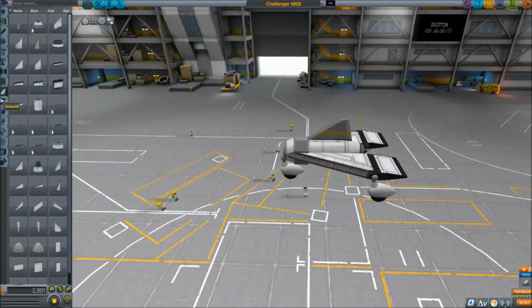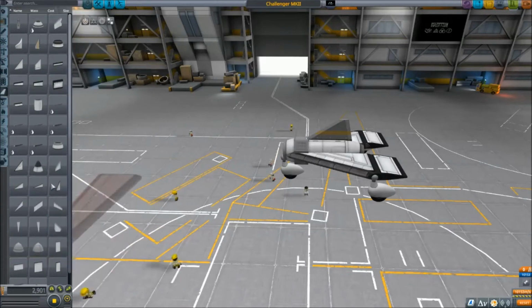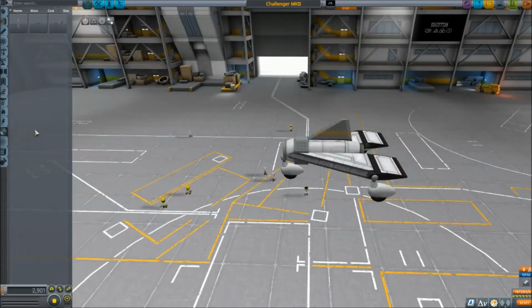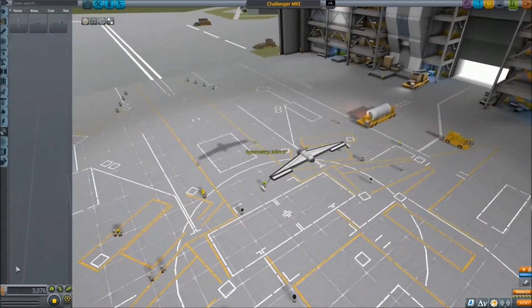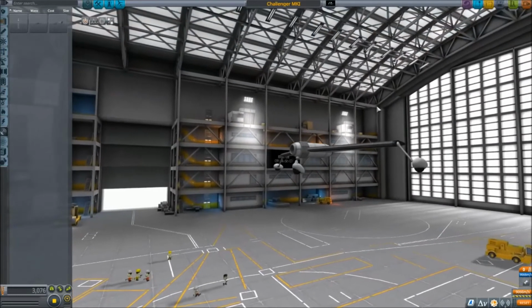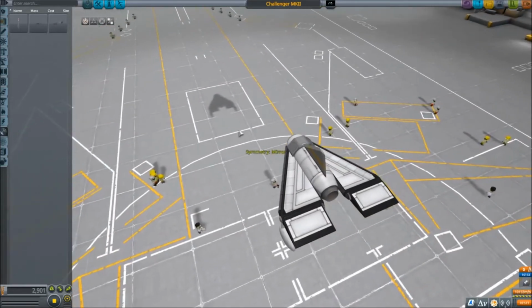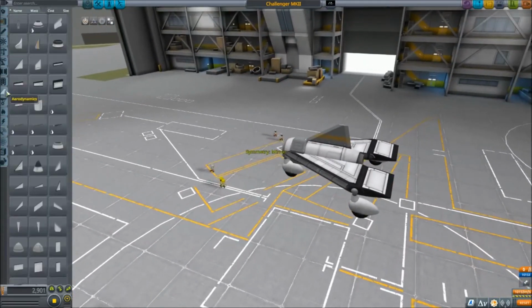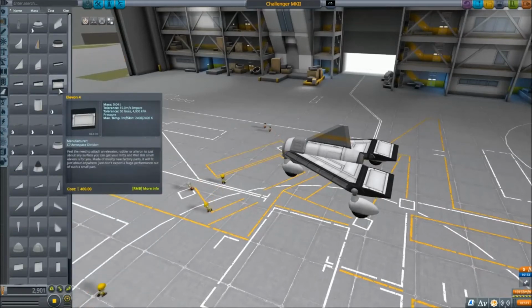So then I was working with the structural wing type C for quite a bit in my prototypes, and I'll show you here. So I've got the Challenger Mark 1, and that was my Mark 1 design. As you can see, it's not nearly as good looking. It doesn't look as functional, and it's also a bit more expensive. So that led me to my Part D evolution. I got the wingtip D, the wing part D, and also the small Elevon 4s.